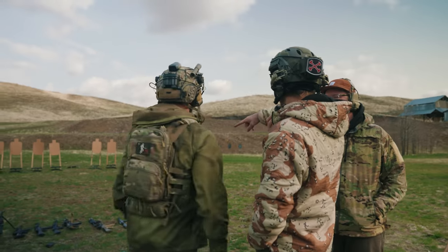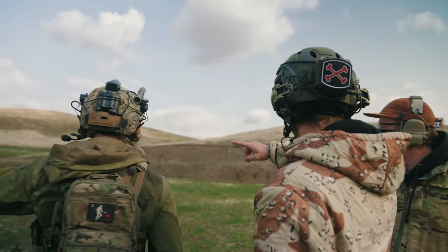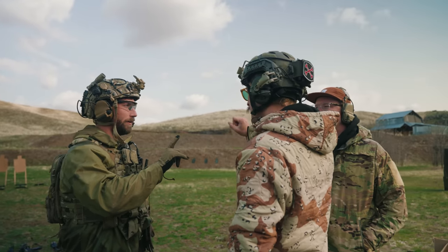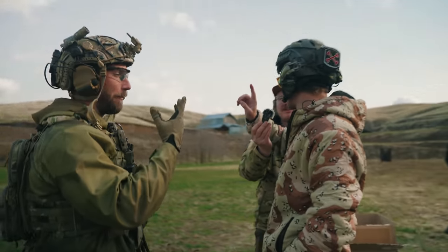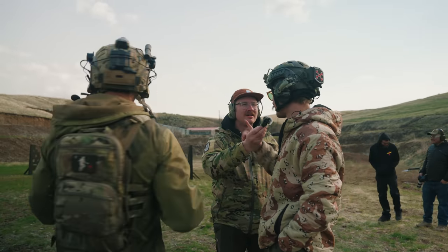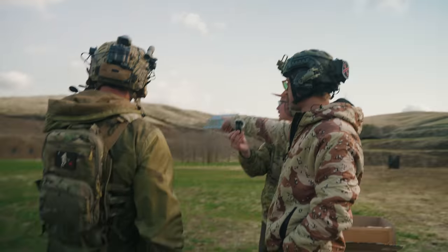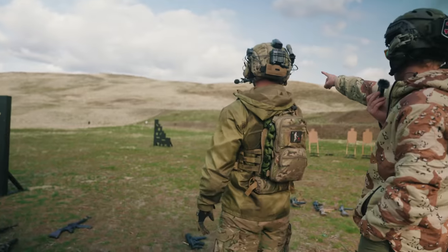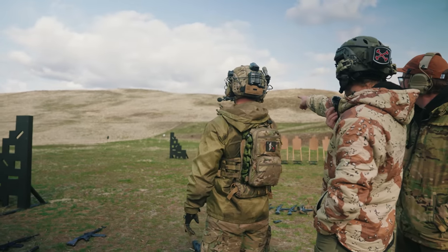Okay, from the first position, barricade. One on each target. Just one shot. One shot per. One on each. Bing, bing, bing, bing. Run to that barricade. And then just dump on that first target.